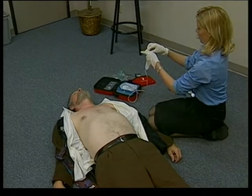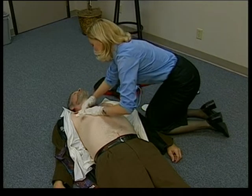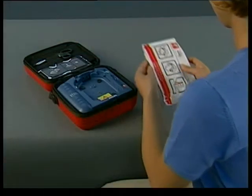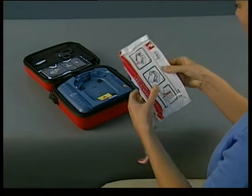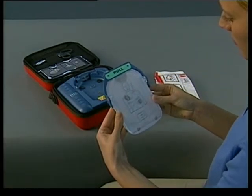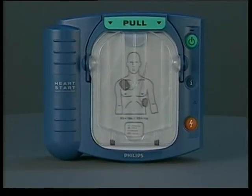The SmartPads are designed for one use only. After using the pads, you must replace the SmartPads cartridge. Installing and replacing the SmartPads cartridge is simple. The cartridge has a hard protective cover with a handle. Visible through the hard cover is a film seal imprinted with a diagram of proper placement of the pads.